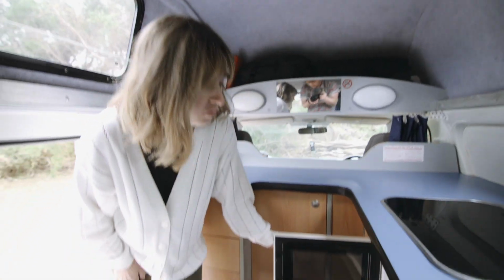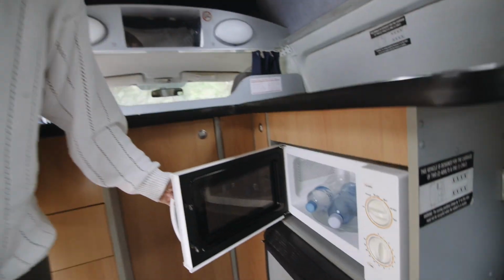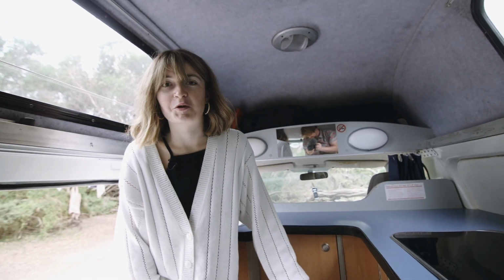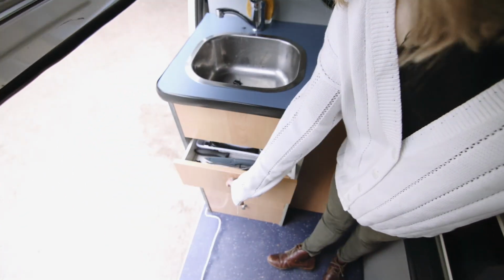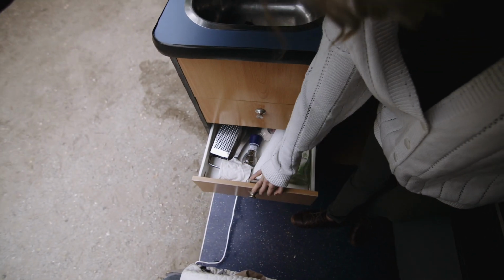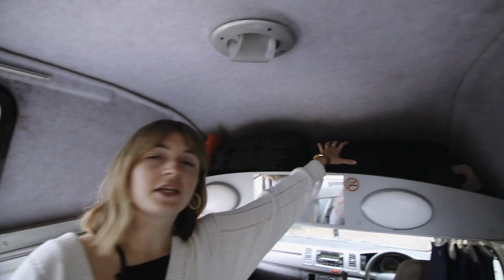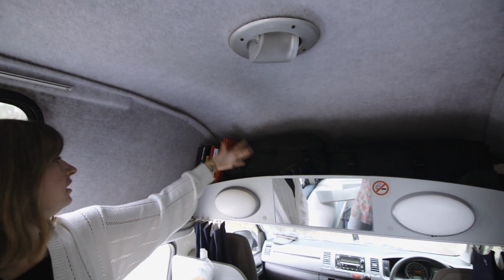This is our microwave. We've only used it a number of times, partially because we need to be plugged in at all times to use it. And as you can see, we use it to store water bottles. And we have our cutlery drawer, cleaning supplies, toilet paper, salt and pepper. And last but not least is our other storage compartment. This is where we keep my gear suitcase, a gear backpack, some of the books that we have acquired, as well as some journals. So now that you got a quick little tour about the van that we've been staying in, we're gonna go over the good, the bad, and the ugly of renting a van in Australia.